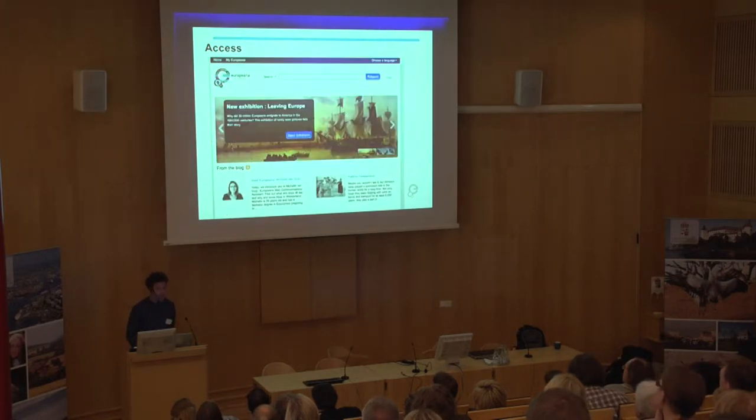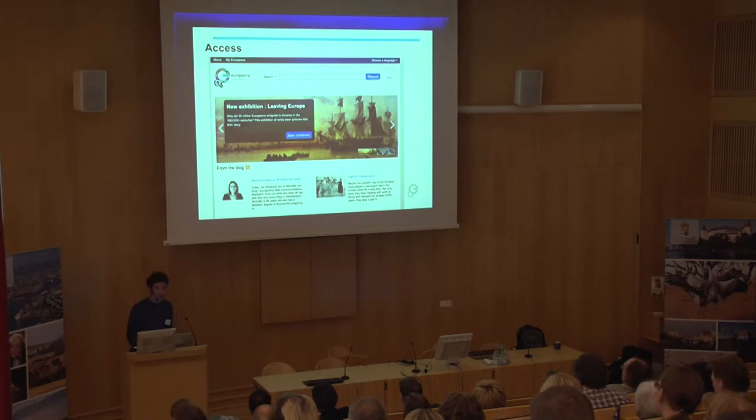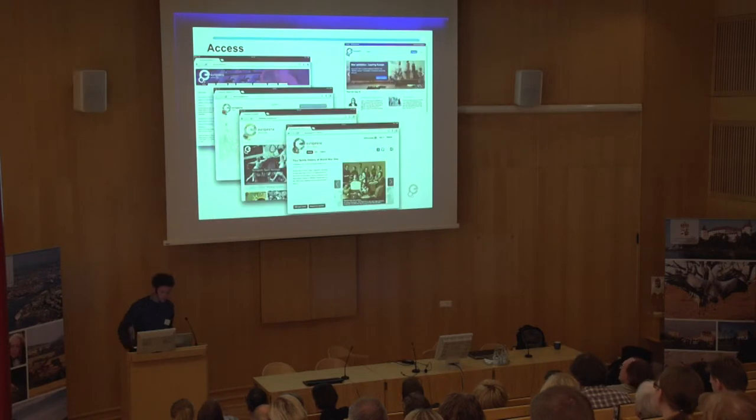This is what the portal looks like. Most of you probably are familiar with it. We've just launched a new version last month, where the virtual exhibitions that we do in Europeana have a more prominent place. It works as any search engine, and you can connect to all the metadata inside. You can view the blogs and our social media networks.